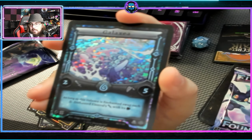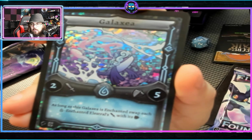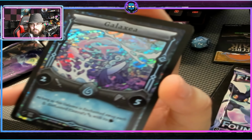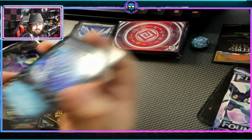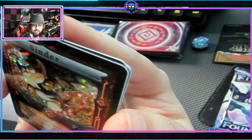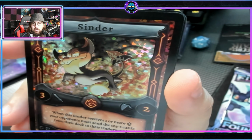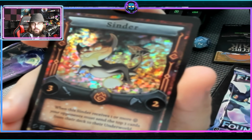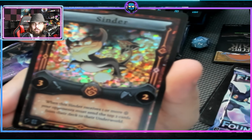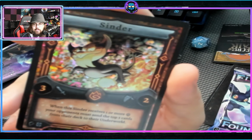Galaxia. Is that like a whale? Like a space whale? It's crazy. It's a space whale. I like it. I don't know what's going on, but it looks great. Ooh, Cinder. I can't tell if this is supposed to be a lizard, a snake, a devil. Can't tell, but it looks a little fearsome. Like you don't want to mess with this thing.